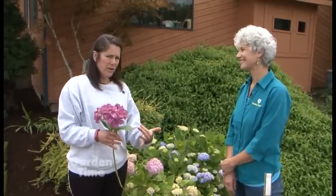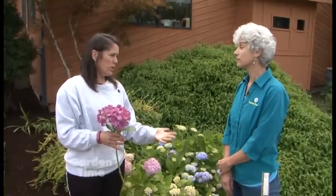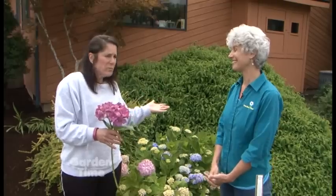You can try garden lime, straight garden lime, but you really have to stay on top of it because it will wash away. Oh, sure. Especially in our spring rains. But it's kind of fun to play with because you might get different kinds of colorings. And maybe one side of the bush pink and one side of the bush blue if you want.